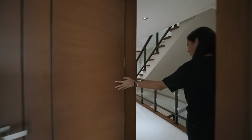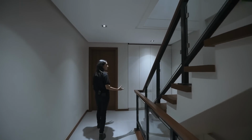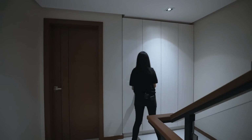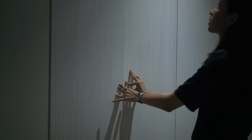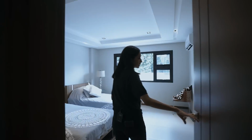Let's head out the hallway. And as you can see, again, very wide and spacious. And even though it looks very clean and flush, right? It's just walls. This even looks like a wall, but this is also storage. So, there you go. Sorry, I pushed both of them at the same time. So you have shelves already built in here for your convenience. All right. Then over here, at the end of the hall, we have bedroom number 2.